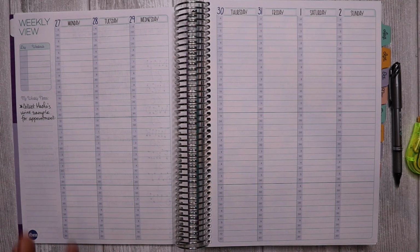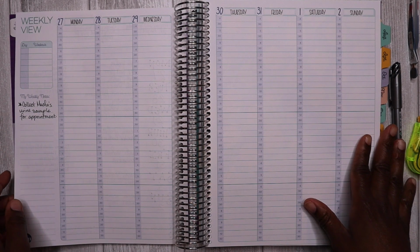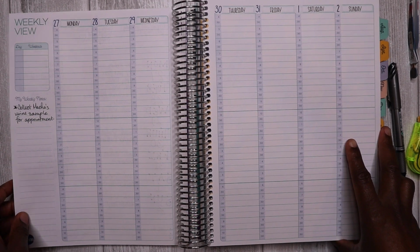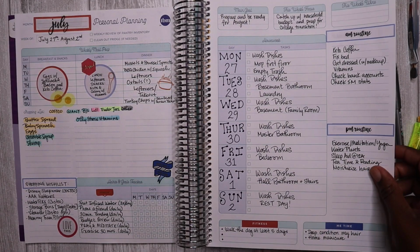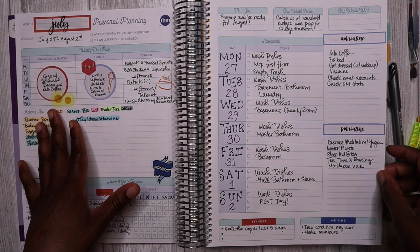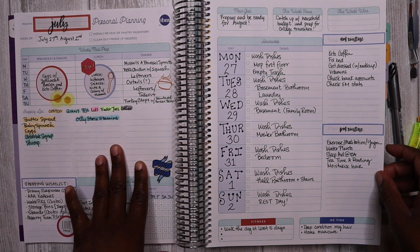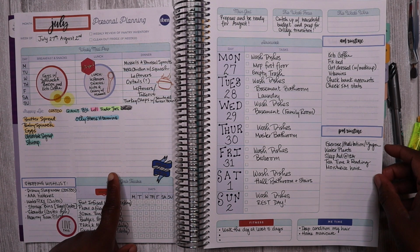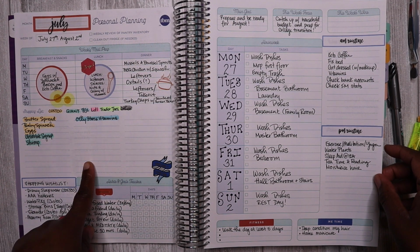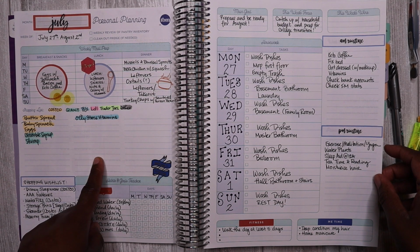And before I go any further in terms of my decorating and planning out the week, I just wanted to turn back to my personal planner so you could see how I set that up for this week. So I've planned out my breakfast, lunch, dinner, and then started my grocery list. I do have some more things to add, but I just wanted to give an idea of how I'm setting that up.